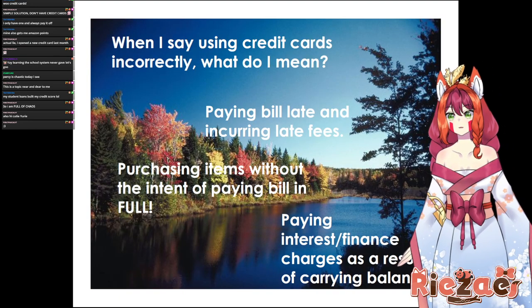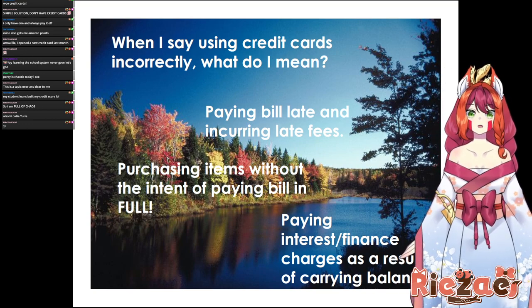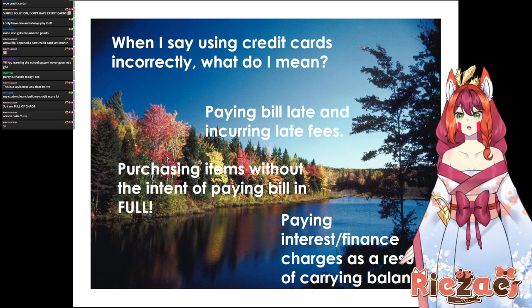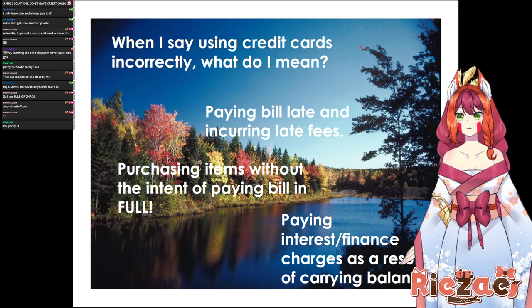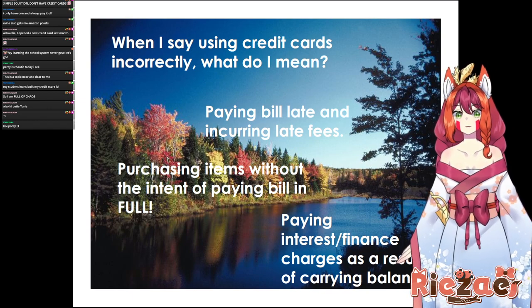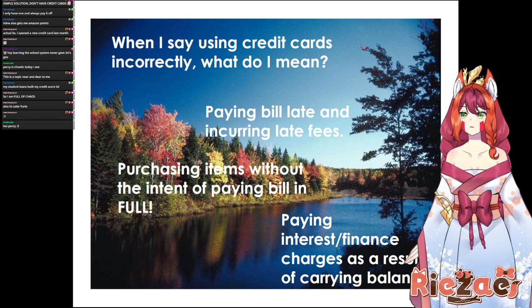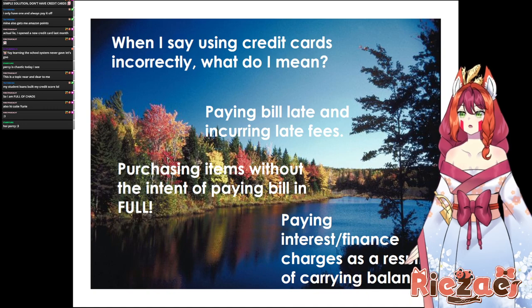So when I say using these incorrectly, well, this is what I mean. Paying a bill late and incurring late fees. Guess what? Same thing as an overdraft fee. Your bill's late, they can charge you $35 as a late fee. Purchasing items without the intent of paying the bill in full. I'm looking at you, Percy. I'm looking at you.